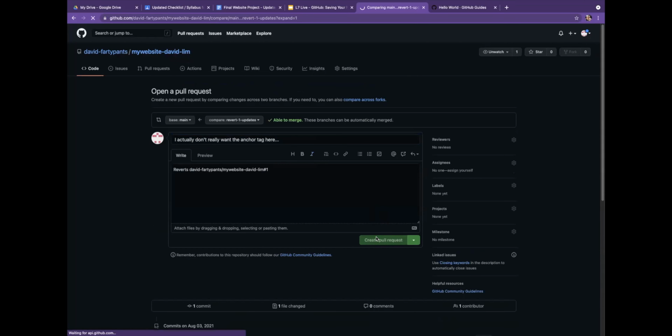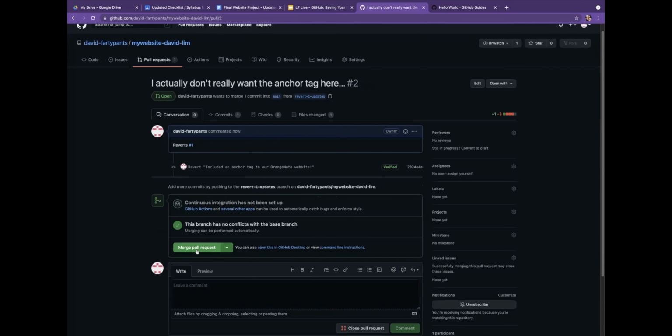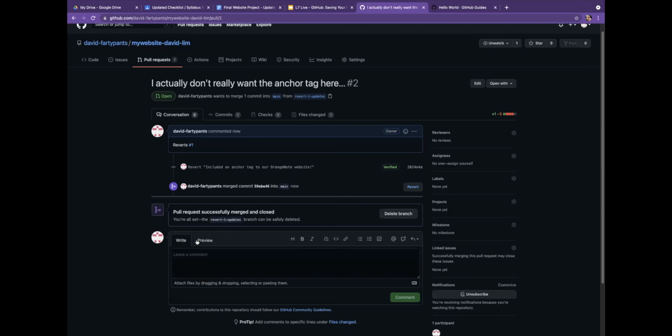Create a pull request. And then we still have to do a pull request and then merge again if we want to revert these changes. So I'm going to confirm merge. And let's delete this branch. Basically what they did was create a new branch just for us called revert one updates, put the changes in, and then make sure to merge it after. So we don't need this branch anymore, so I'm going to delete it.